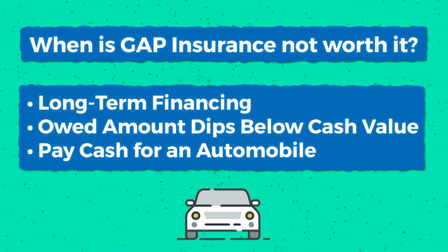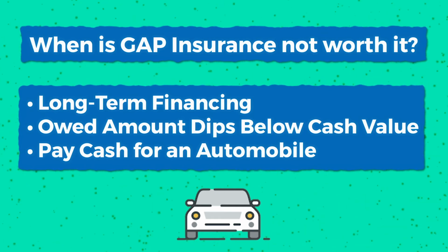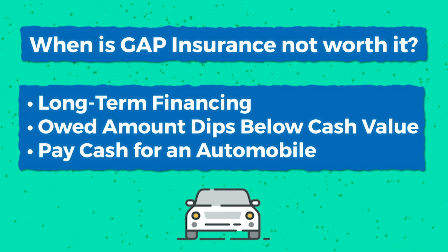So when is GAP insurance not worth it? If you finance a car for the long term, you might not need GAP insurance the entire term of that loan. When the amount you owe the lender dips below the cash value of that car, then you can stop paying for GAP insurance. Or if you paid cash for the vehicle, then you don't need GAP insurance either.